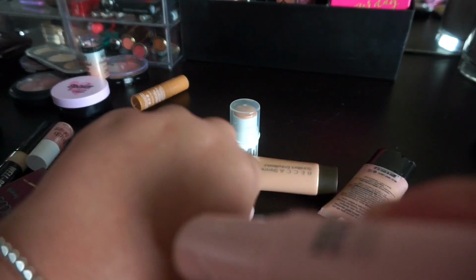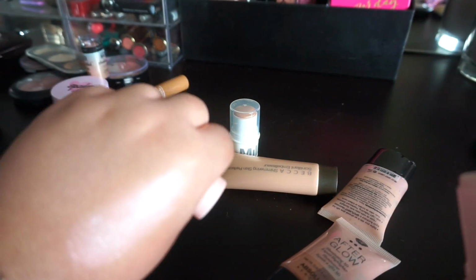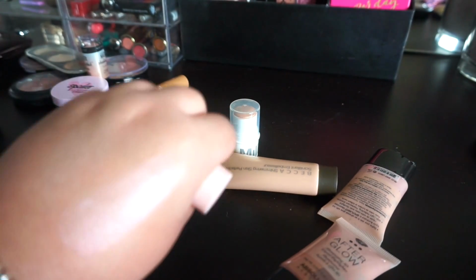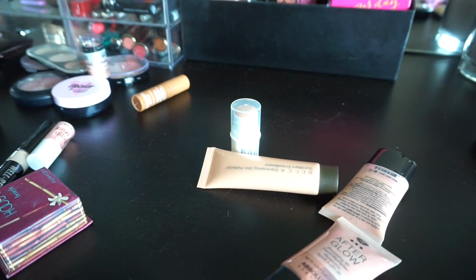I'm going to keep this one. It's like a light pearly pink. That's my first time swatching it. Actually, I think I'm gonna donate that one. I don't think I'm gonna use that shade. It's too pink for me and a little bit too icy. It's kind of similar to the L'Oreal Lumi one that I already put in my donate pile.